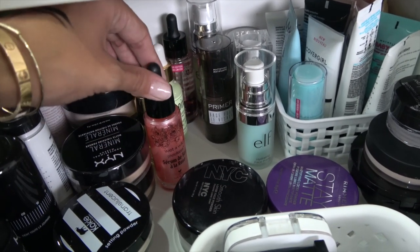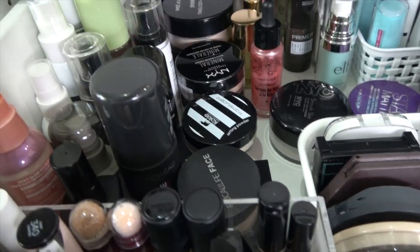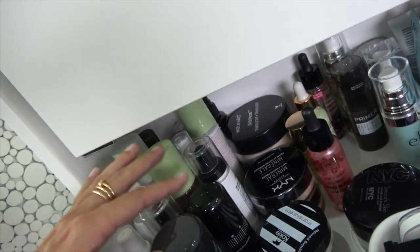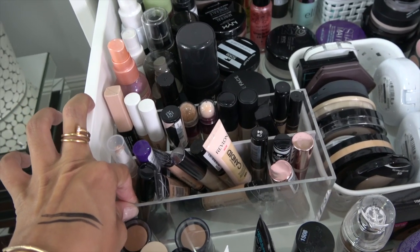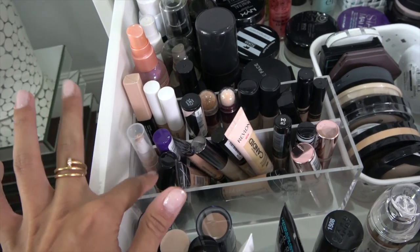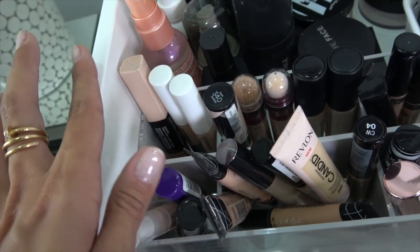Over here I have beauty oils from the drugstore, as well as my loose powders from the drugstore in there. And then over here are all of my setting sprays from the drugstore. Then I got this cute container, which I got 90% of these containers from either Impressions Vanity or from Home Goods. This one's from Home Goods. It has all my drugstore concealers and they're organized by brand.